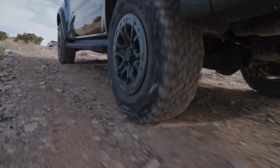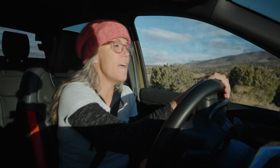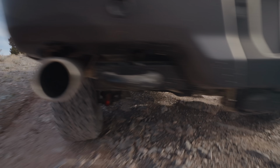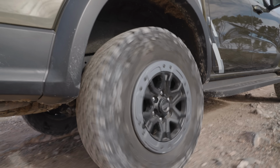So at each wheel, I've got Fox 2.5-inch internal bypass shocks, and those are live valve. I really, really love these shocks. They're super comfortable, and I can't wait to jump it and see what happens. I've even got some reservoirs in the back to keep things cool once we start going super crazy fast.